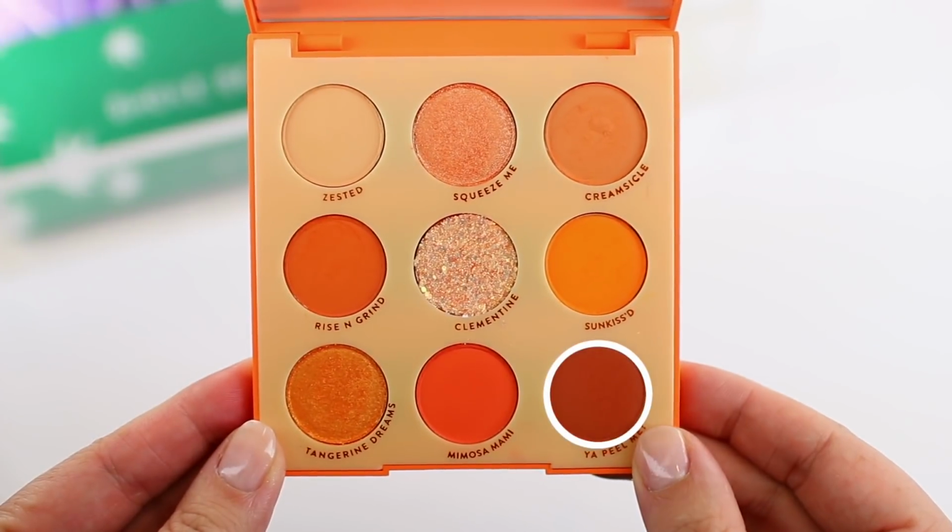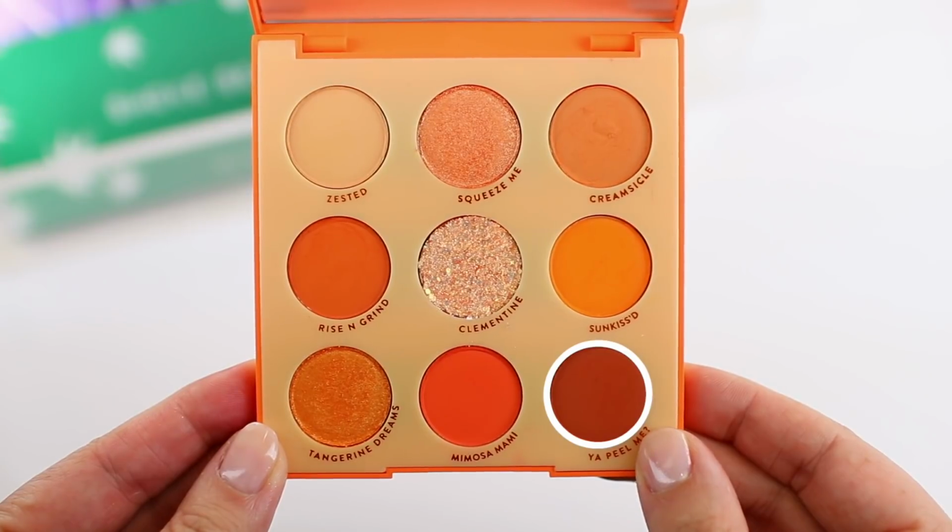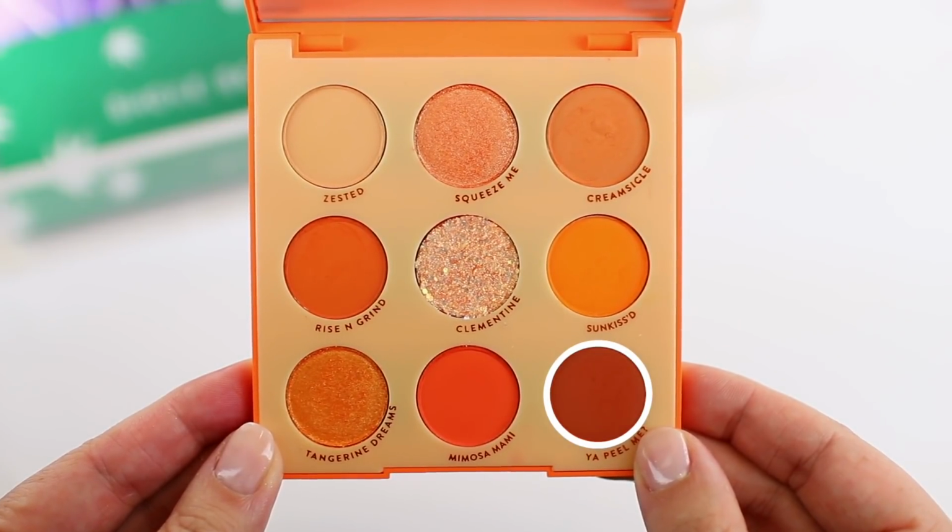There's actually a shade in the Orange You Glad palette that I think would work perfectly in here. That shade is called You Peel Me. So I'll put a picture for you guys on the screen. I would just switch them out and create something just a little bit deeper because I do feel like it would come in handy for some other looks that you might want to create using this palette if you don't want to go super light or super natural.